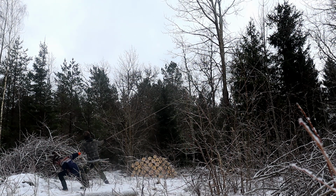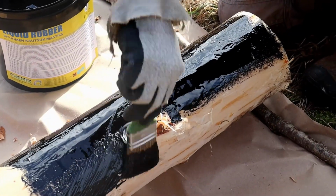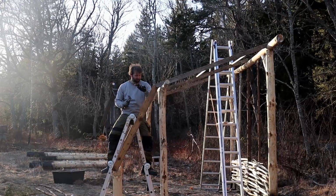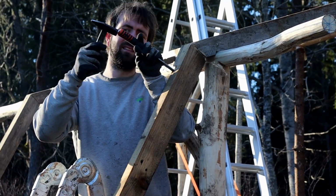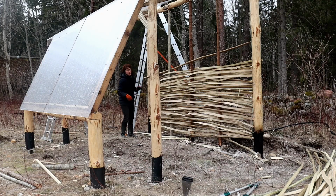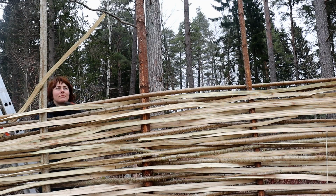A small greenhouse for setting up seedling production and practice some woodworking skills before we try to build our house. The walls again with wattle and daub, made with split hazel branches and finished with an earthen plaster.